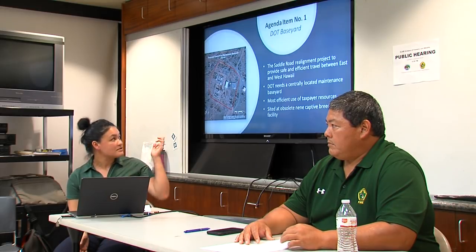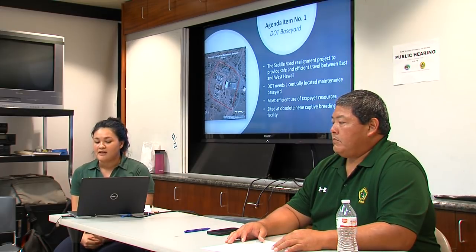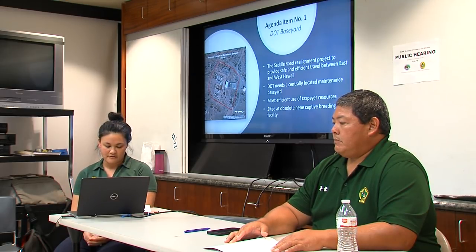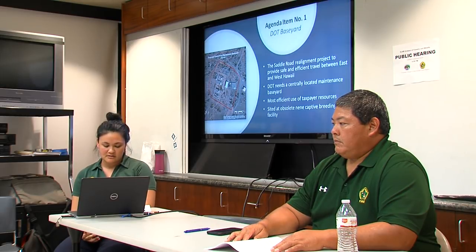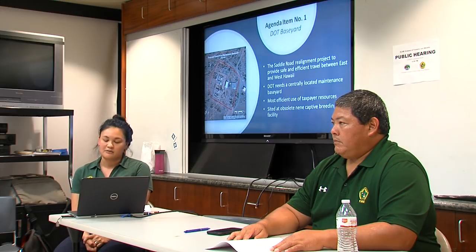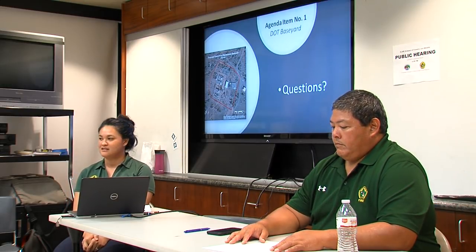There are existing structures, as you can see up there. The site will be at the obsolete Nene captive breeding facility, and there will also be construction of a road maintenance facility with an office building, equipment garage, material and tool storage facilities, fuel dispensing facility, equipment washdown facility, a septic system, and other related site improvements. Access to this site will be from Saddle Road at the existing entrance to the Gilbert Kahele Recreation Area. So, are there any questions regarding this agenda item before we get to testimony?